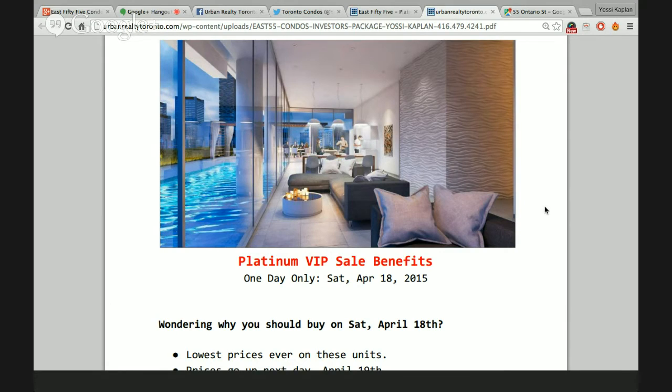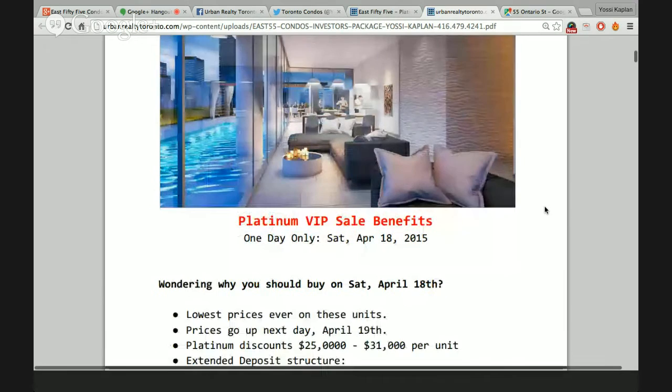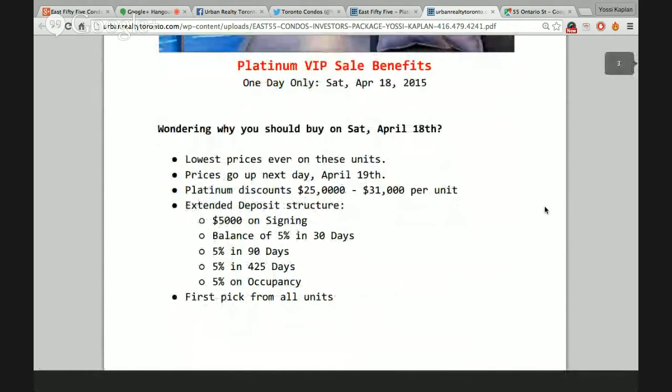It's not a selling point. The lounge, people, and the outdoor pool is a huge selling point. That's what you need to focus on here. Okay, let's look at the deposit structure, which is extended for the platinum sale.